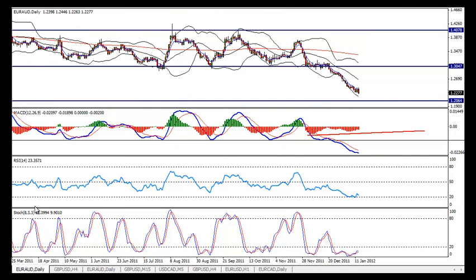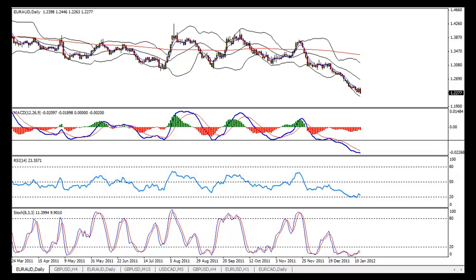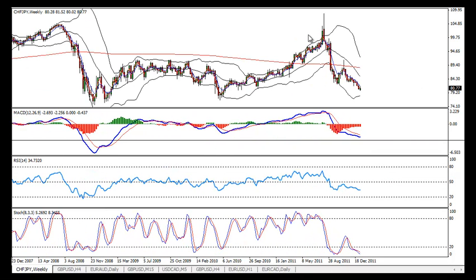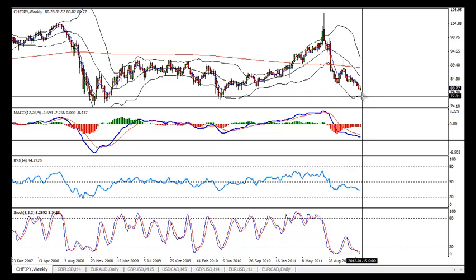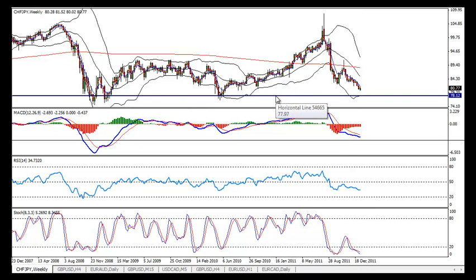Only time will say. Alright, the next pair that begins to be very interesting from my point of view is the Swiss with the Japanese yen. Based on the weekly chart, we have a divergence. Right? We have a divergence. So it's a question of time only until we have a stop. Our stop could happen just right here around this kind of 79, a little below, or even the support area 76, 75.